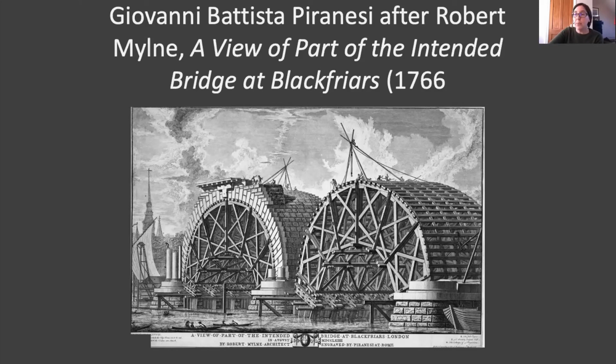So this is the architect Robert Milne's image of Blackfriars Bridge under construction, as engraved by the Italian artist Giovanni Battista Piranesi. In this image, the spectacle of incompleteness introduces a double meaning. The wooden support frames used in the construction of the arches, one of which is tiled and one of which is yet to be so, clearly gesture to the act of construction as process, as do the workmen operating pulleys at the top of each arch.